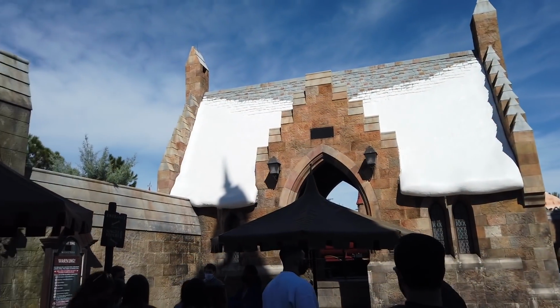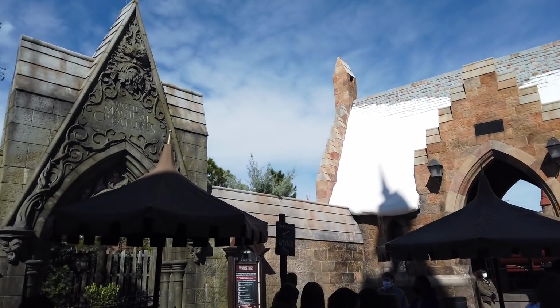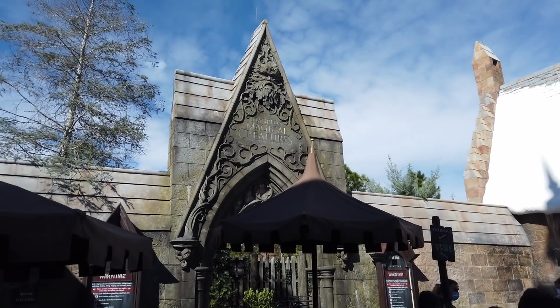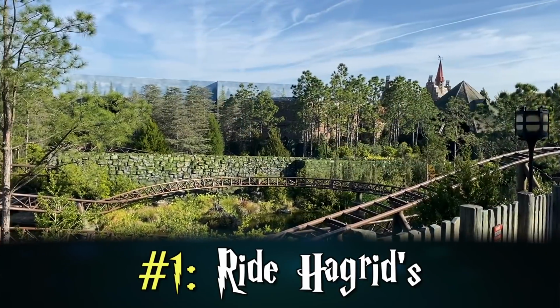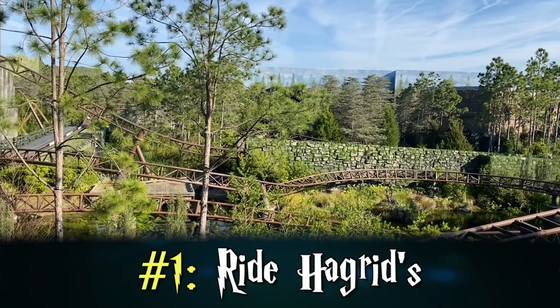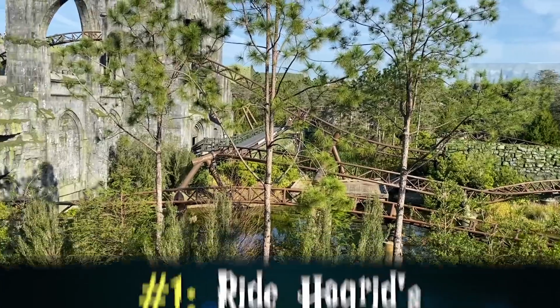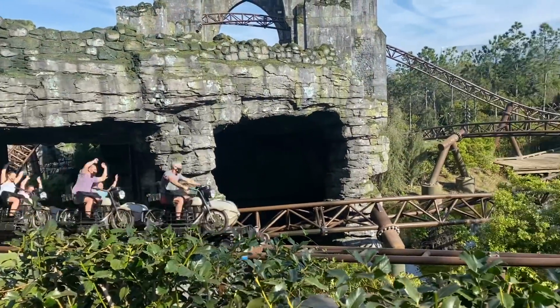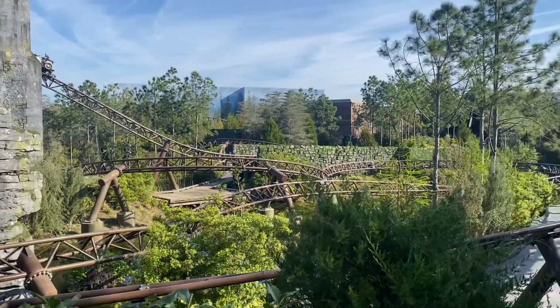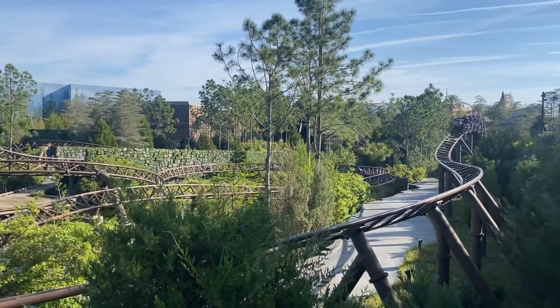Which leaves us at the number one most important, best thing that you can do in the Wizarding World of Harry Potter, whether you're a Harry Potter fan or not: ride Hagrid's Magical Creatures Motorbike Adventure. This is the most incredible ride at Universal Orlando. It's a story coaster where you are headed on a Care of Magical Creatures lesson with Hagrid, but of course he and Arthur Weasley got into some hijinks and things go awry.